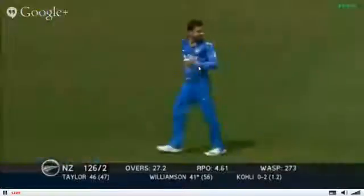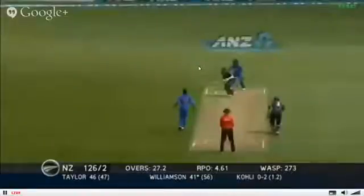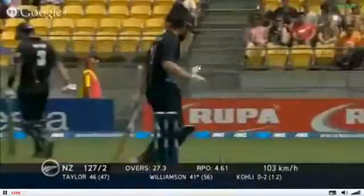One run in his first over. Coley's getting this to swing, and New Zealand haven't quite worked out where to hit him. It's with the bat, and it's a single there.